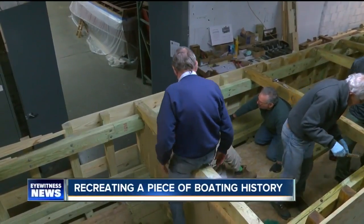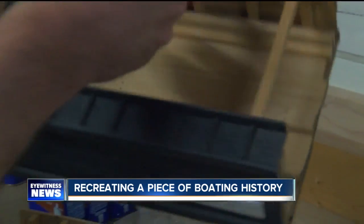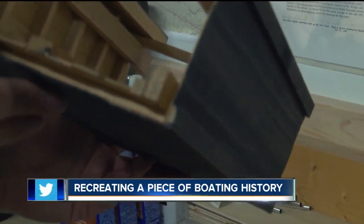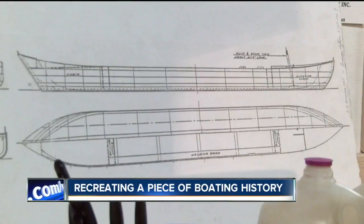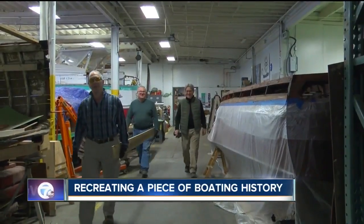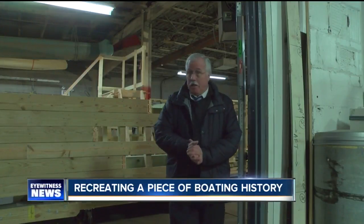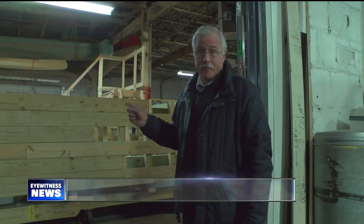A labor of love. More than 40 volunteers started building this Durham-style boat named the Erie Traveler back in October. Well, this is a mock-up of a portion of a Durham boat. Project supervisor Chris Anderley did the research, created some plans, and set up shop at this boat builder's paradise, the Buffalo Maritime Center. There are plenty of projects to work on here at the Maritime Center, but Chris says a lot of the volunteers are gravitating toward the Erie Traveler.